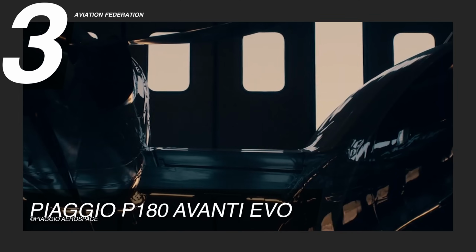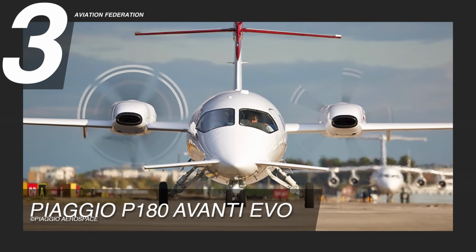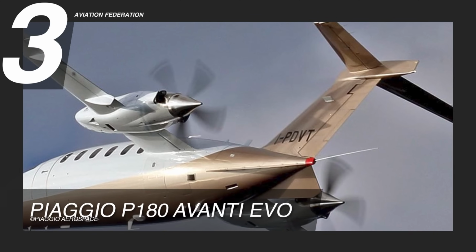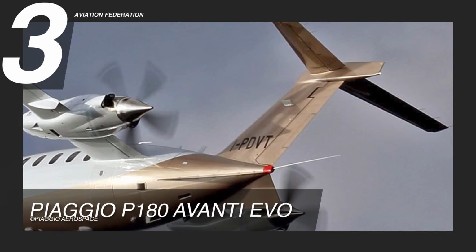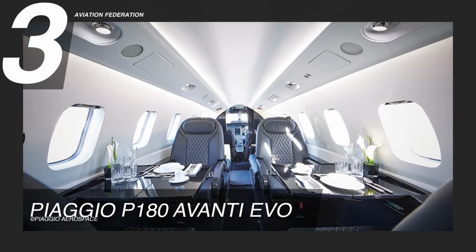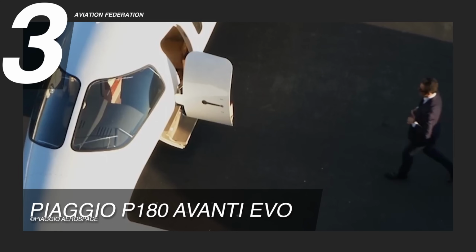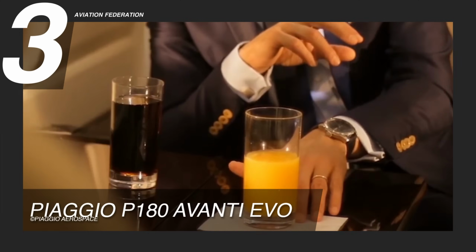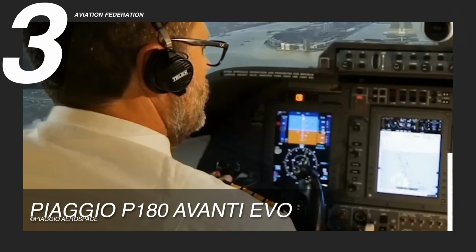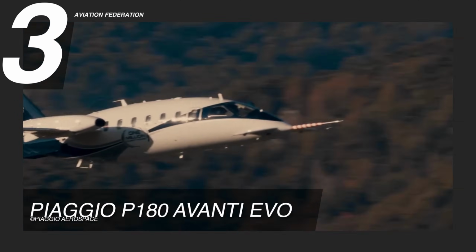The fuselage of the P-180 Avanti Evo has been improved by adding a three-surface lift design with a small front wing, an inverted middle wing, and a flat tail surface height. The design makes the plane stable and easy to steer at high speeds. It has a cabin in the back that has enough room for 7 people to work and relax. It can be used as a mobile office because it offers both broadband and satellite connections. This aircraft is worth over $7 million.